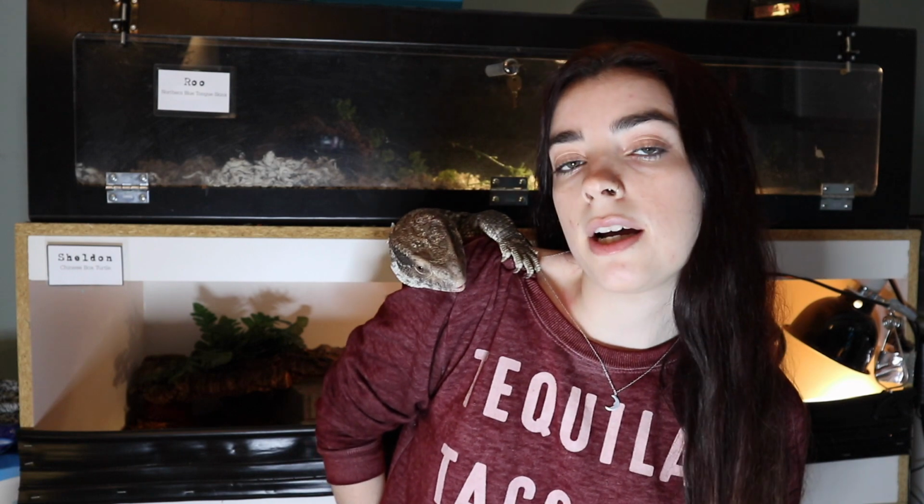So currently Houdini is in a 6 foot long by 3 foot tall cage, and generally the rule of thumb that a lot of people like to go by is that the cage be at least double the length of your Savannah monitor at minimum. And the cage right now is about 3 times as long as her. She's about 2 feet long, so it works out quite nice for her. But like I said, if she grows much more, I will have to get a bigger cage for her. She's in a custom built cage that I built for her with a bunch of friends when I was a teenager, and it works pretty well.